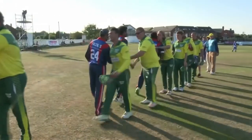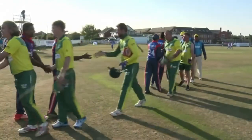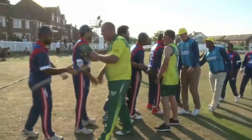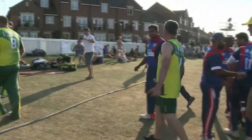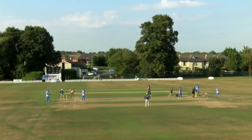A real generous applause from the spectators watching there as the South Africans and the USA teams leave the field. I think South Africa will be happy with their day's work. I think there's a couple of little areas that they'll be able to discuss. No, I think there's a few more miles in the tank there for them to step up a gear, and I think they've learned a lot from that game as well.